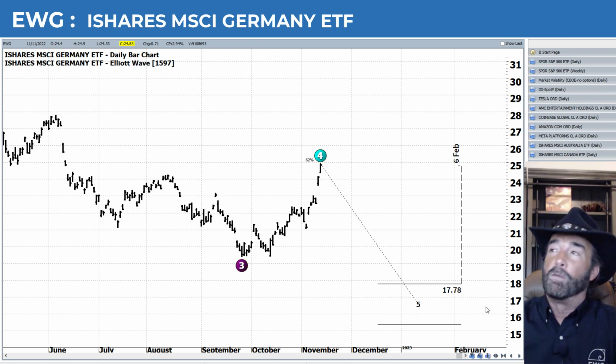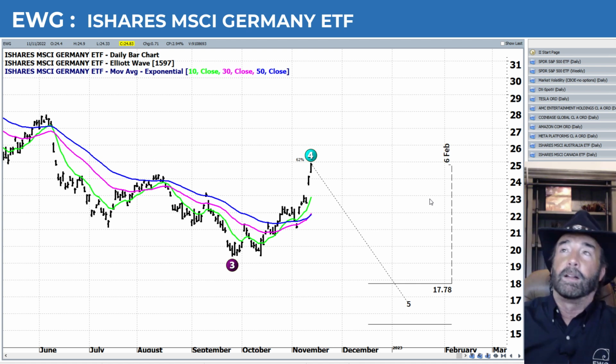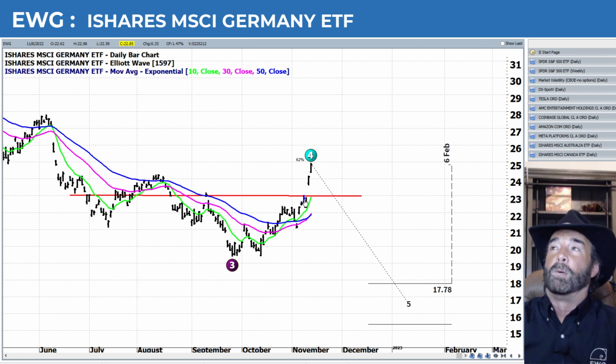Once again, too vertical in my opinion. You've heard me say this before. When things go vertically up, they often come vertically back down. Where could we come back down to? Well, there's a pretty strong level of support right there at 23. We were able to get above it.